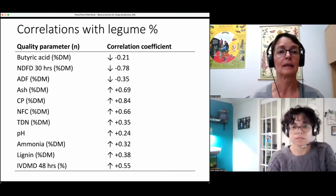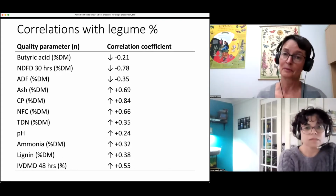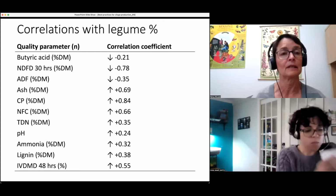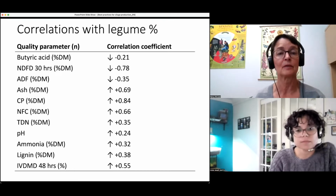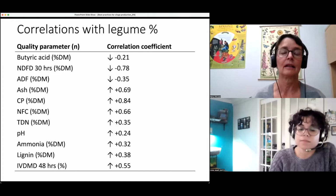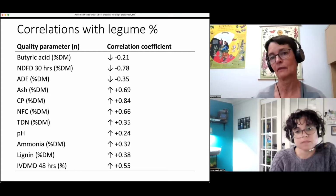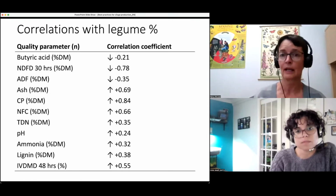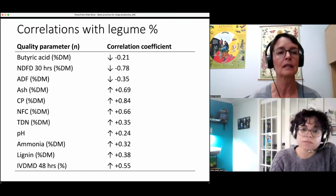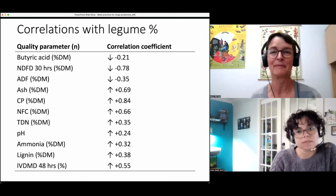ADF was decreased, good thing. Ash was increased, probably because alfalfa is high in minerals. Crude protein increased. It's a legume, so it's expected to have higher crude protein. And non-fiber carbohydrates went up, TDN went up, pH went up. That's because alfalfa has a high buffering capacity, so it takes more acid to drop the pH of alfalfa than just about anything else, even more so than other legumes. Ammonia went up. Alfalfa is kind of notorious for that. Lignin went up, a little bit surprising maybe, and digestibility, in vitro digestibility of dry matter went up. Next slide now, please.